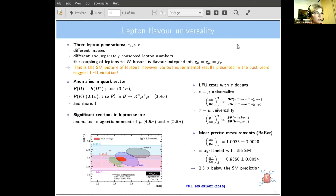We have one group which is dedicated to these LFU tests at Belle II, and we are currently mainly focused on the e-mu universality using the leptonic decays, because for the tau-mu universality, yes, we would need to extract the absolute branching ratio of tau to hadrons, whereas here in the ratio of the two tau decay ratios, we'll have some cancellations. So this measurement will be more challenging, and we first want to really push this analysis. So this is more in the early stage.